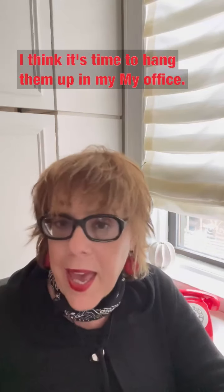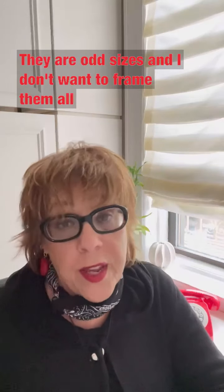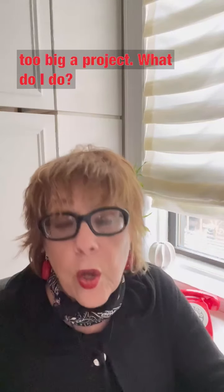Next, I have Gustavo from New Rochelle. I've been collecting maps and enjoy looking at them. I think it's time to hang them up in my office. They are odd sizes and I don't want to frame them all. It's too big a project. What do I do?